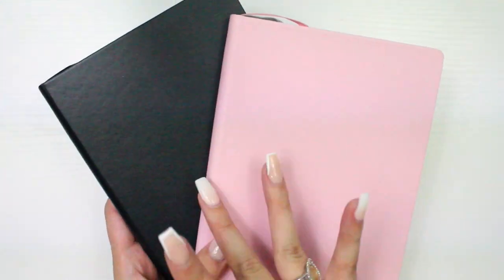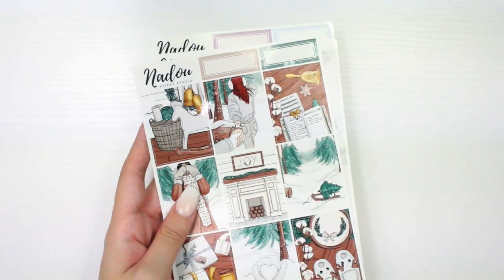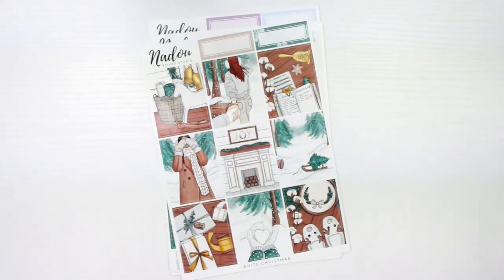But yes, so those are the B6 hardbounds. I bought two of them for the sale. And yeah, okay. Moving into the next shop, I have a very old order. This one is from Nadou Sticky Studio. I don't really know.